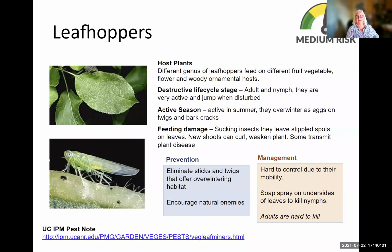So we don't have these too much here. It's not quite warm enough, but when you do have them over the hill, for example, San Jose area, they can get very prolific, and the nymphs are living on the underside of the leaves and they don't hop, but the adults just hop every which way. So it's very hard to do the soap spray thing or even a neem oil spray. The best deal is to try and prevent them from overwintering by cleaning your garden.